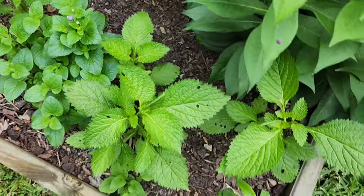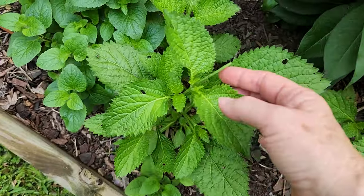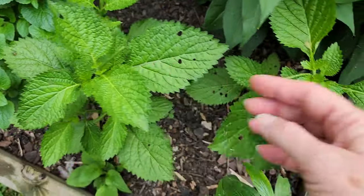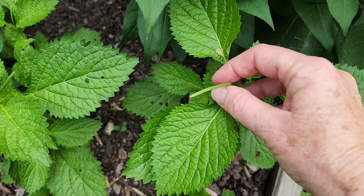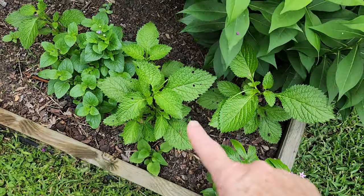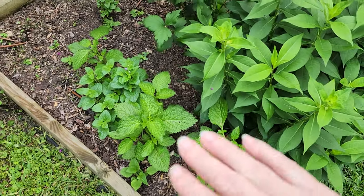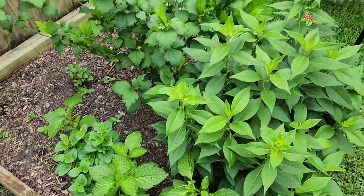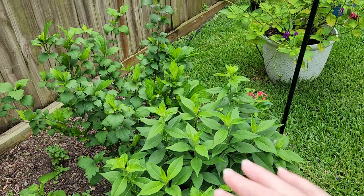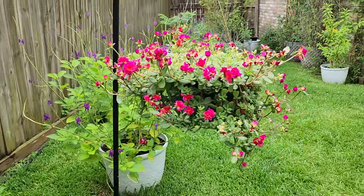And I almost pulled up these plants because I did not know what they were. And this is volunteer porterweed. Isn't that crazy? So I'm going to need to dig this up because I don't want this here, but I do want to keep the porterweed. So I should be getting some nice blooms in this garden bed shortly.